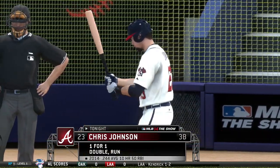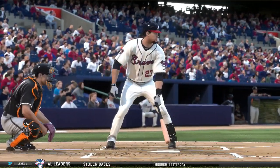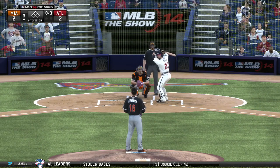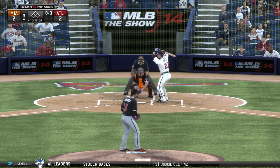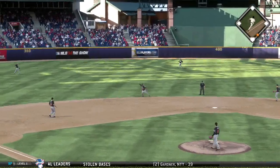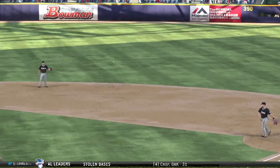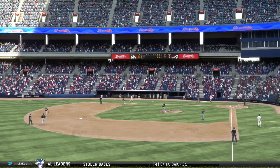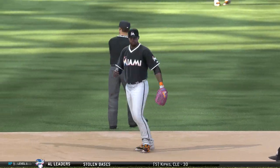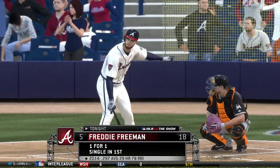Chris Johnson makes his way to the plate to get us started here in the bottom of inning number 3. Third baseman, Chris Johnson. Swing and a ball hit hard on the ground to short. And a good throw gets him, 1 gone. The first baseman, number 5. Freddie Freeman will dig in. He singled his first time around.